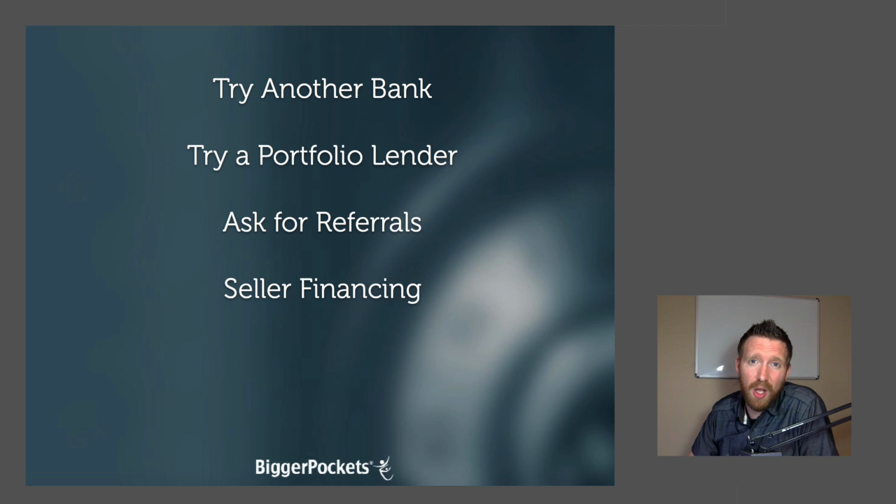If you cannot get a loan for whatever reason because the combination doesn't work out right, all is not lost. There are still a lot of options. In fact, I wrote an entire book on it. It's called The Book on Investing in Real Estate with No and Low Money Down. It's all about creative finance. So if you want to know how to put together deals without that, check out that book. You can get it at biggerpockets.com/store.